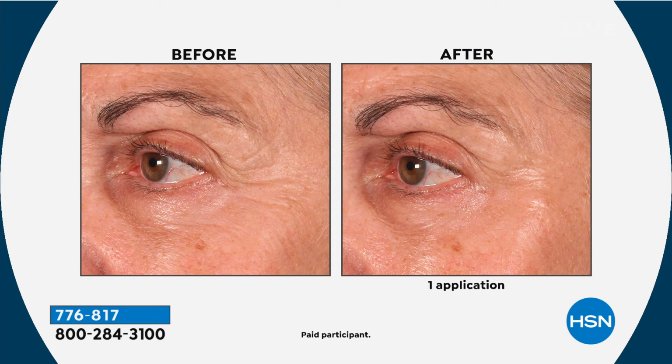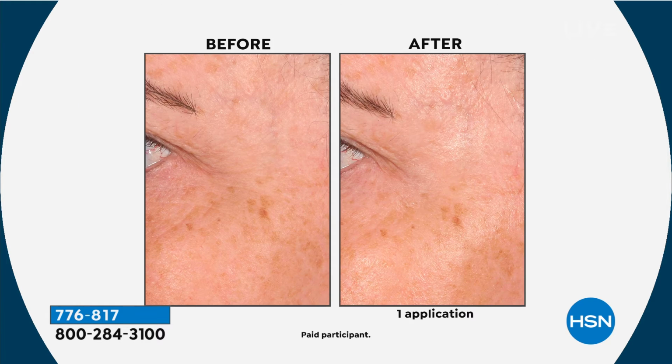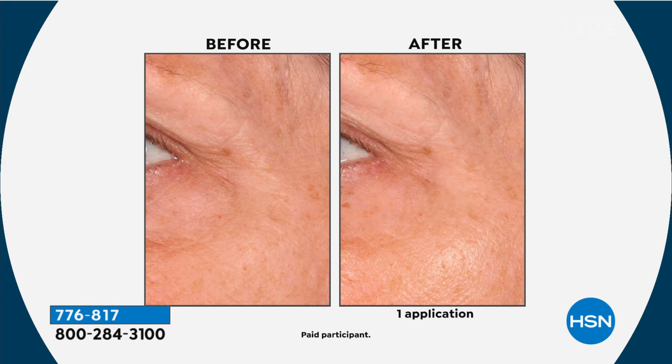Have you ever looked in the mirror halfway through the day and thought, oh my gosh, my makeup is eating my foundation? Look at the difference. Look at that before, where you really see the puffiness in the bags and you see the lines and wrinkles. Look at after one application. And that's that total recovery complex. So you get the instant, but it just gets better the next day and the next day.